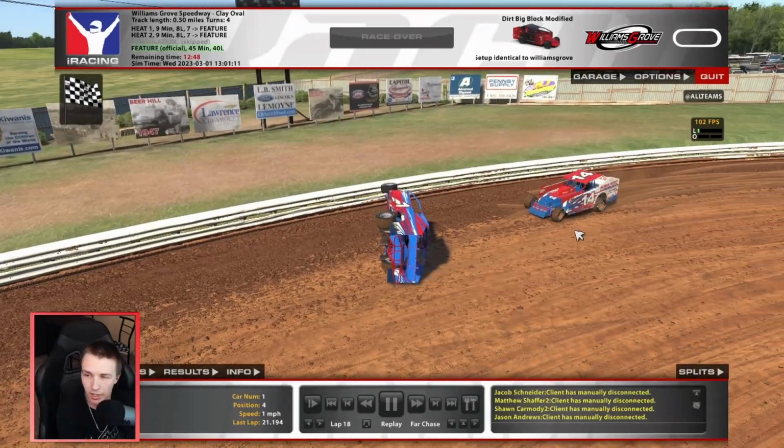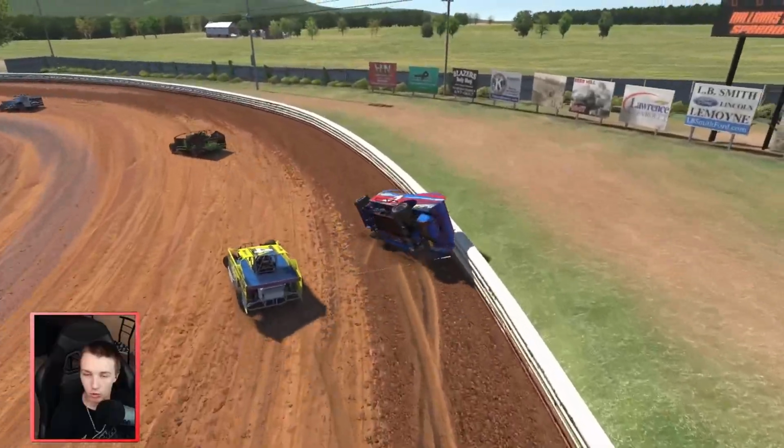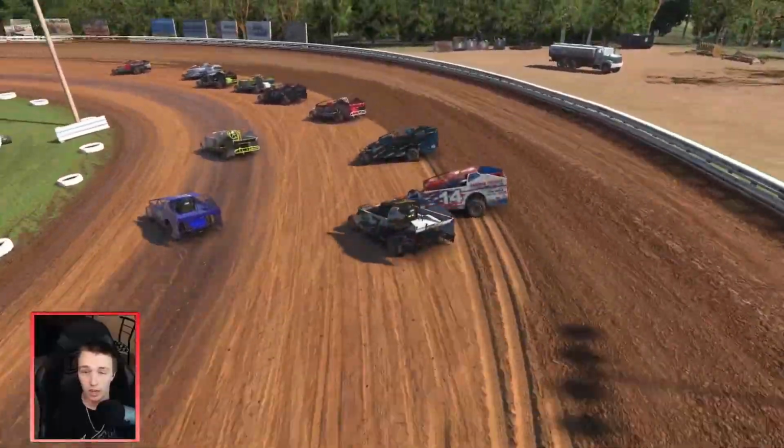And I see somebody flying in. The 14 car didn't miss him, and he is on his roof. So that's why he ended up going to the pits, and I think left soon after. So that's unfortunate for the 1. He's going to lose a lot of iRating.